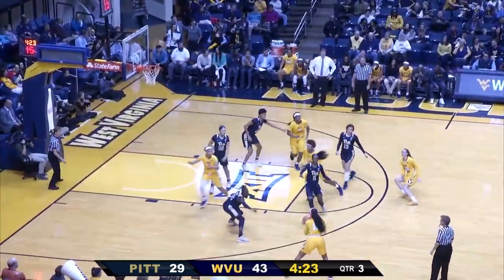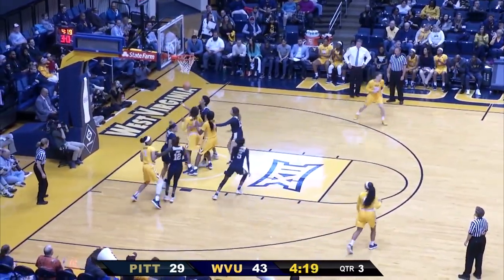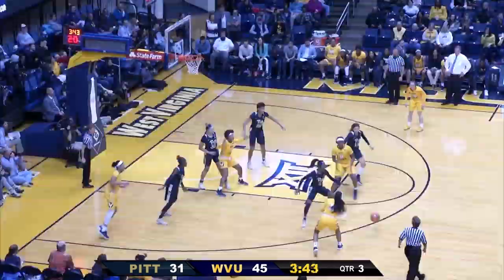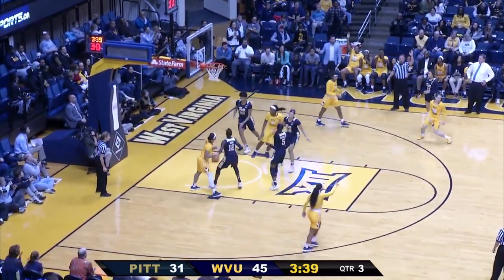Up top to Pardee, deep left wing Shania. Shania to the corner left, back to Muldrow. Rather Harden drives up the baseline left and is able to jump it home from 5 feet. We'll bounce it up top to Muldrow. Right side, Pardee, catch and shoot, three ball, score it.